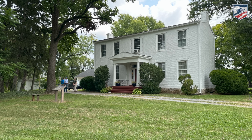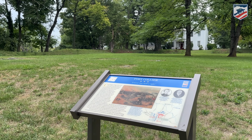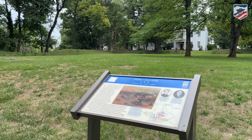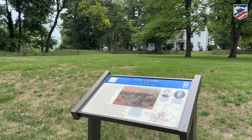And again, I think this place just epitomizes that in a place like Winchester, it changes hands dozens and dozens of times. The number that's given oftentimes is 72, based on accounts from Julia Chase's diary. Julia Chase, of course, being a Unionist. But there was not a single inch of Winchester that was left untouched by the Civil War.